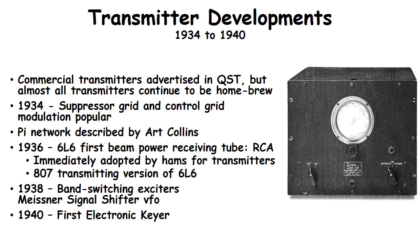The picture here that you see is a Meissner signal shifter. It's a commercial VFO, much more stable than the 1929 Hartley oscillators. And a lot of people bought this signal shifter, or the ones that were developed in '41 and after the war as well, to plug into the place of their crystal oscillators and to provide them with a lot more flexibility as to frequency control on the ham bands.